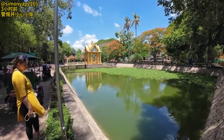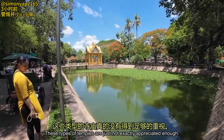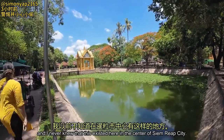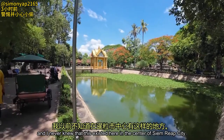Wow, this is exactly what I'm talking about when I say these types of temples are just not appreciated enough. I've never seen this, and I never knew that this existed here in the center of Siem Reap city.